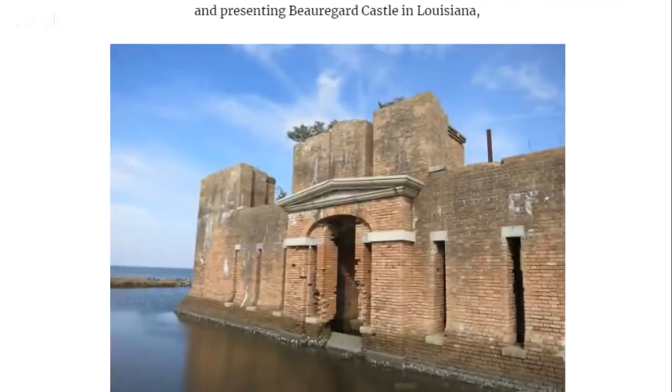Here's presenting Beauregard Castle in Louisiana. This is in Louisiana, another castle.